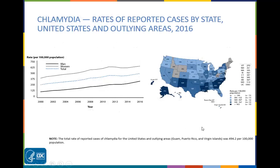Chlamydia rates. The Southeast are the biggest areas. The Northeast, extreme Northeast, and West Virginia have the least amount of infections there. I don't believe that West Virginia number. I'll just let that go. Okay.